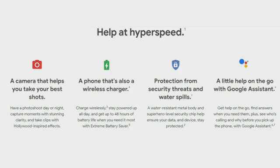A little help on the go with the Google Assistant. You can get help on the go, find answers when you need them, plus get who's calling and why before you pick up the phone with the Google Assistant.